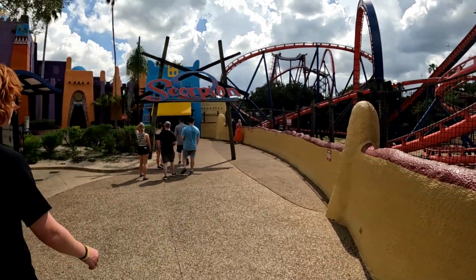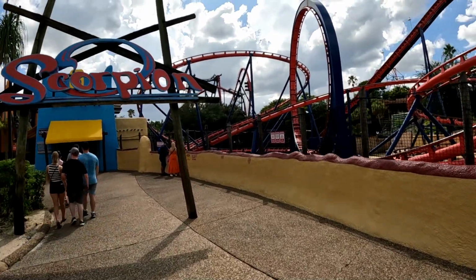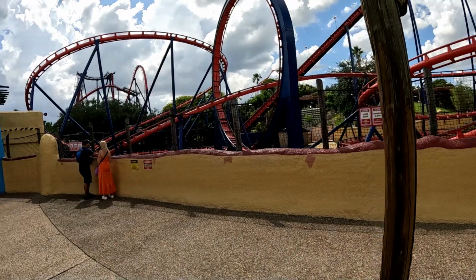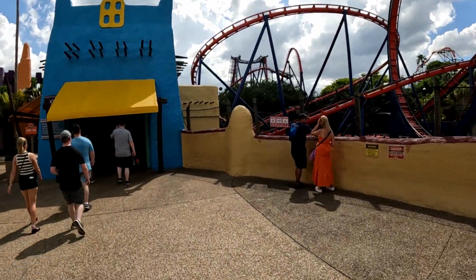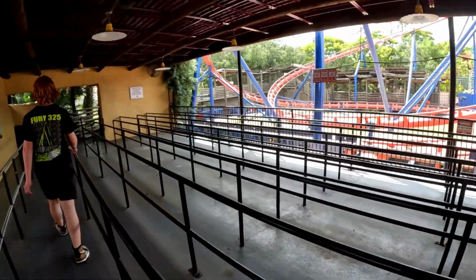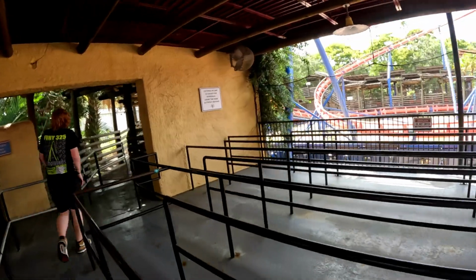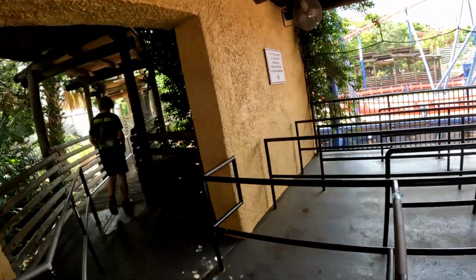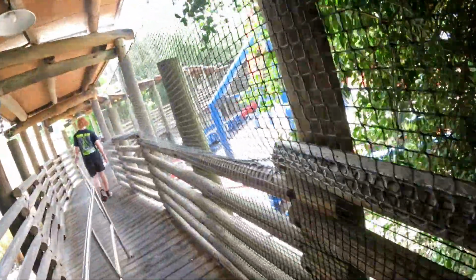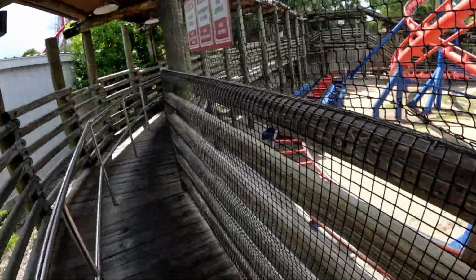And you can see this is Scorpion, and this is going to be the very last time we're going to see this. So, it is what it is, but you see Sheikra going in the background there. It's going to be the very last time, and might as well try to showcase everything over here. There was only like a week's notice before they closed this, and it's going to be closed down for good. So hopefully, if we're lucky enough, we might get a front row ride. Let's go over there real quick.